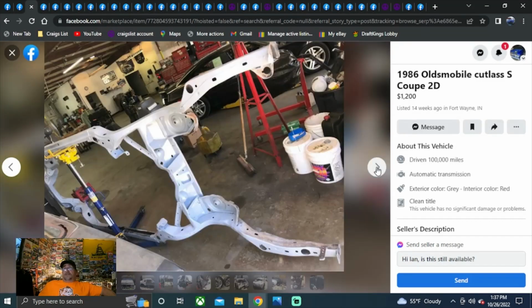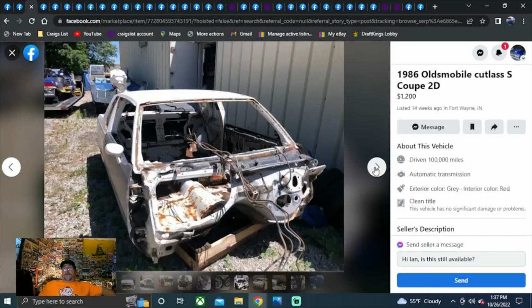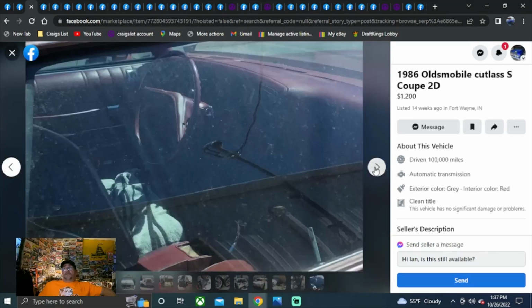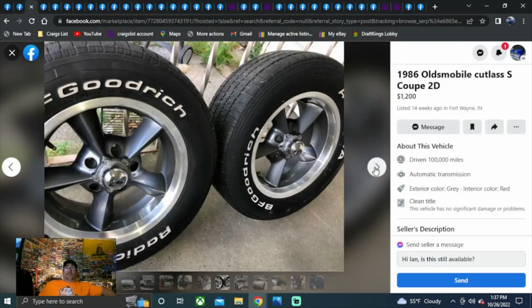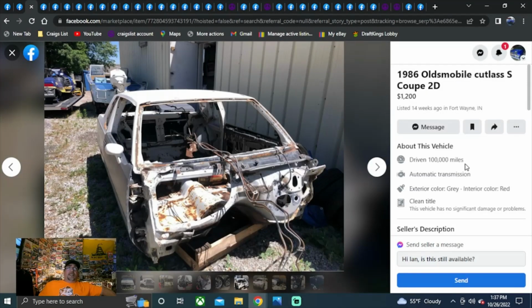So it looks like they've sandblasted the frame. They got it all ripped apart. Nice little 305 going together for it. Some nice looking wheels. $1,200. I'm loving the sound of this deal. Looking for a project, Indiana area? Check him out. Right there's how you find it.